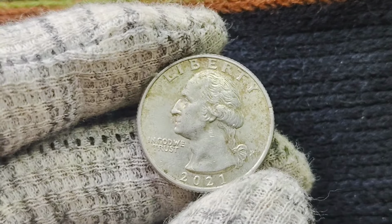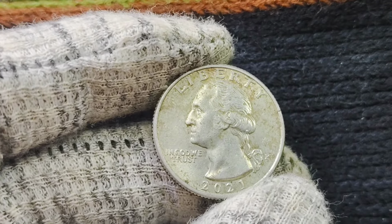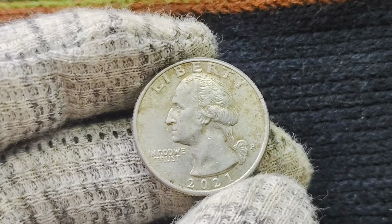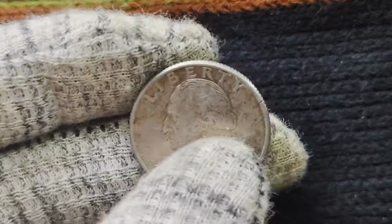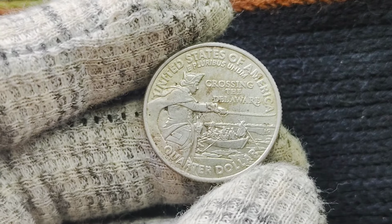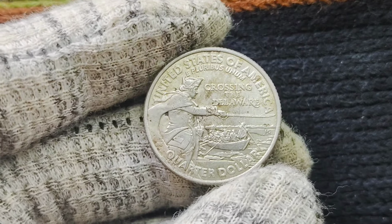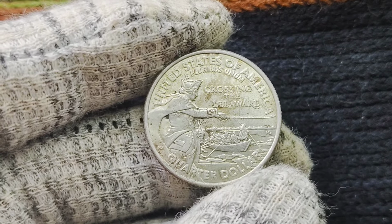It's also important to note that not all 2021 P Mint Mark Washington quarters are worth millions of dollars. In fact, most of these quarters are worth little more than their face value. The rare coins that command such high prices are those that have a specific error or are in extraordinary condition. So, it's essential to examine your quarters carefully and consider getting them professionally graded to determine their true value.